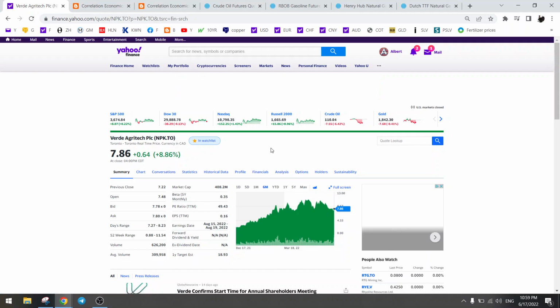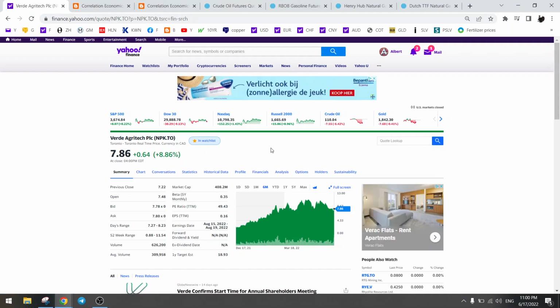That was the update. Use all the tools that you have to predict the companies, okay? This is one of the tools.